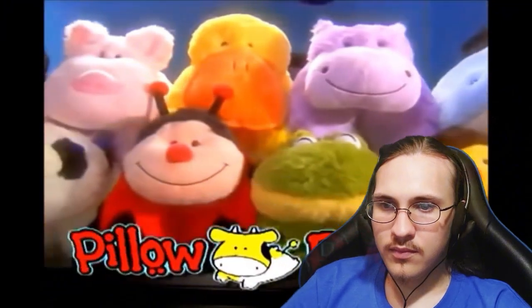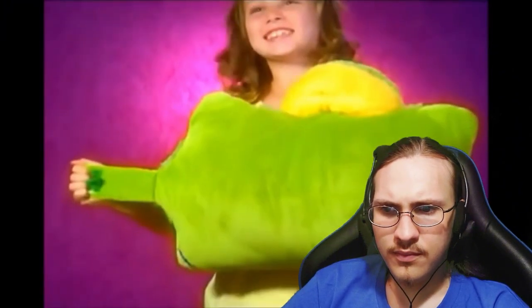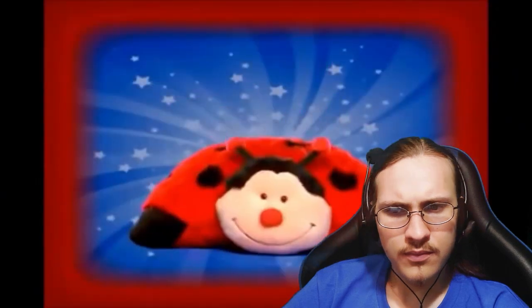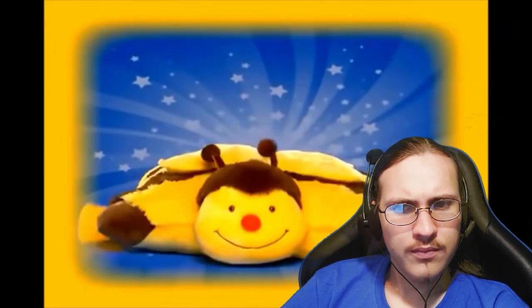Say hello to the Pillow Pets. It's a pillow. It's a pet. It's a Pillow Pet. Pillow Pets are cute.